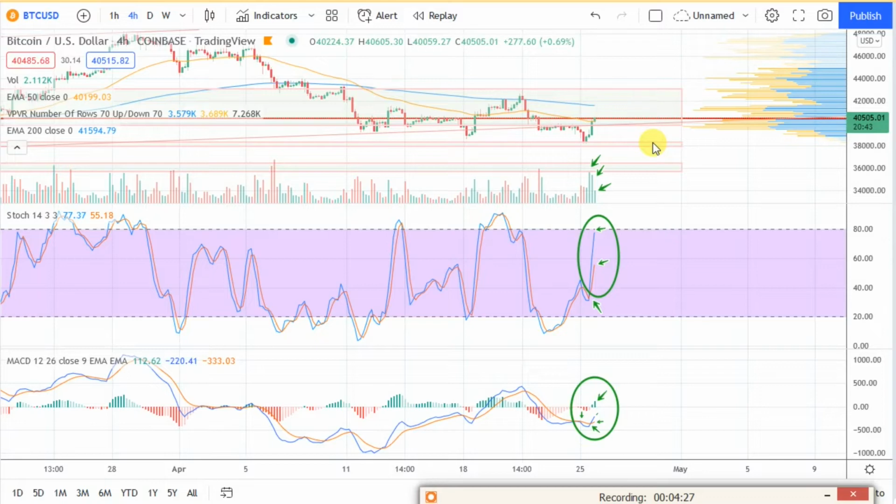My first scenario before I shot this video a few hours ago was that we would make it up here to the 50 EMA, or exponential moving average line. We did that. And now you can see there is one candle that is forming above the 50 EMA. That is also another bullish indicator and says that we're floating upwards somewhere.